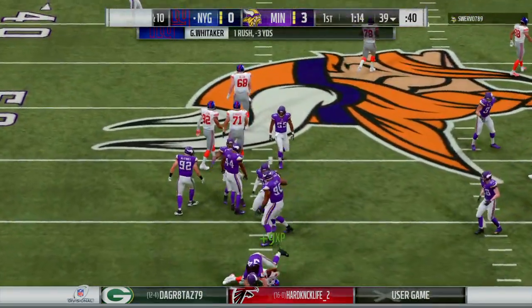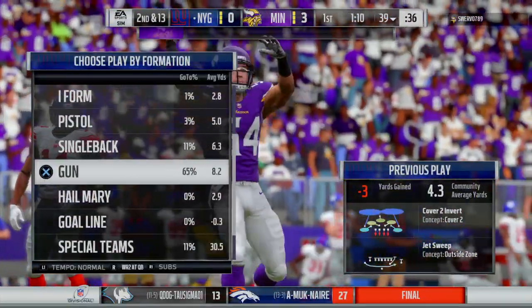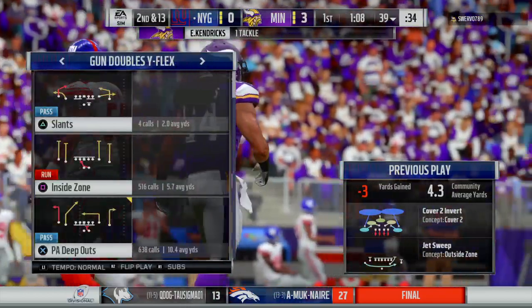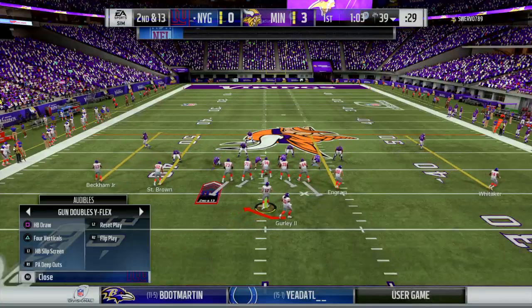And the play goes nowhere. Losing yardage back near the 40 at the 39. The loss of a full 3 yards, and now it's second down. A 3-yard loss to start the drive. They'll look to make that up and then some on second and 13.